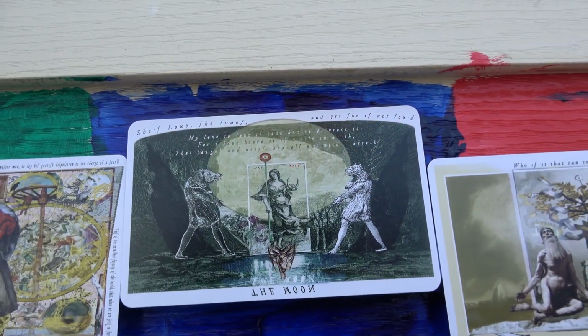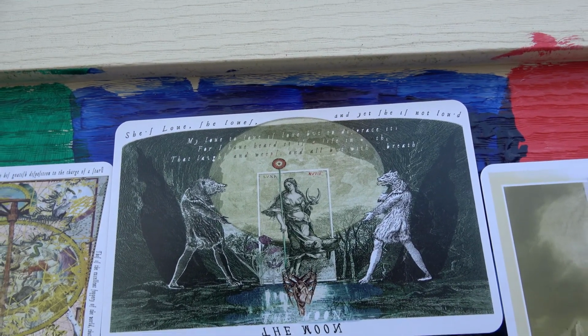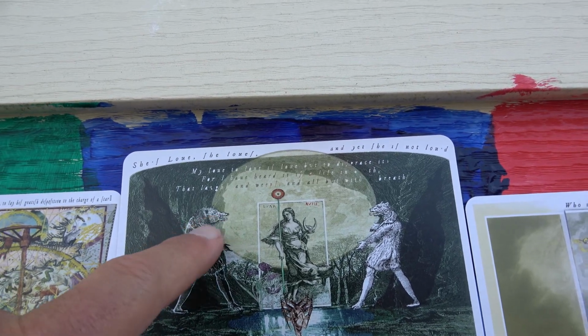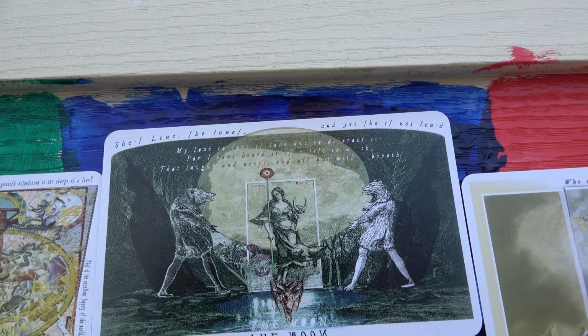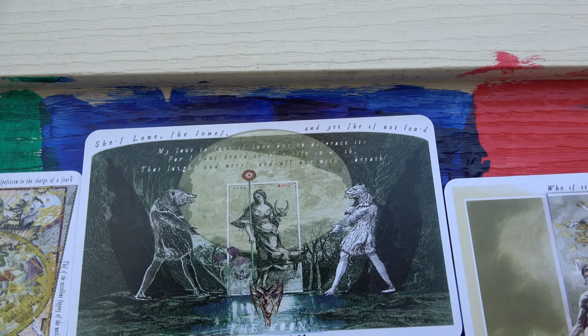Look at what all's going on in that card. All the symbolism. You have two things basically holding the moon. If you look close, they're holding the moon up, but they have the heads of a boar and a wolf. And then look at the shadows behind them.